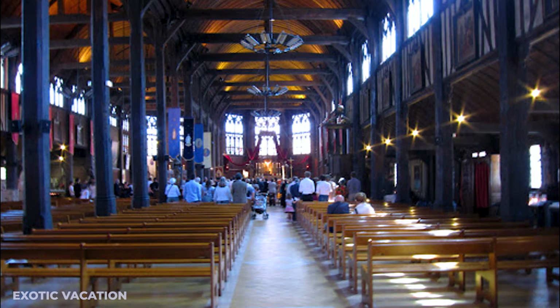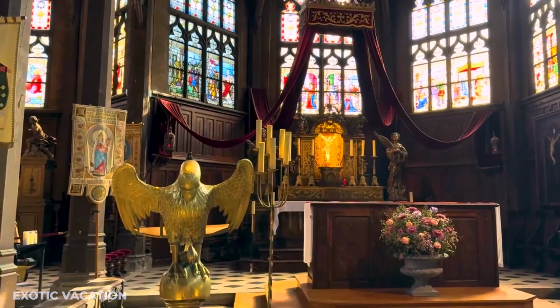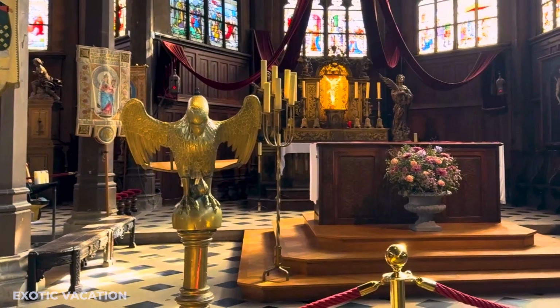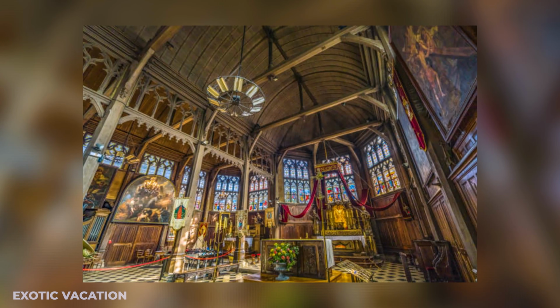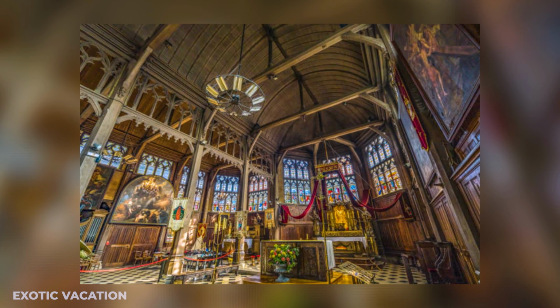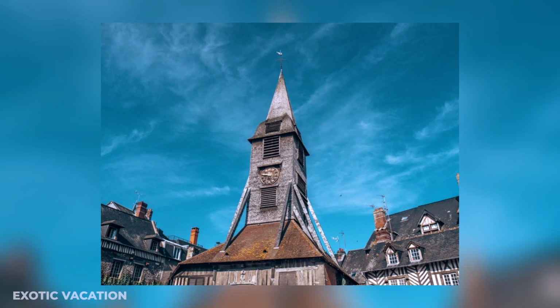Inside, twin naves stretch beneath a ceiling shaped like an overturned ship's hull, supported by massive oak columns that were once full tree trunks. It's a space that feels both grand and intimate, echoing with centuries of prayer, woodwork, and quiet resilience. Just across the square, don't miss the detached bell tower.